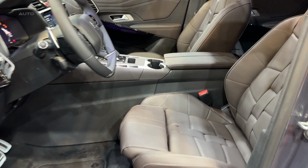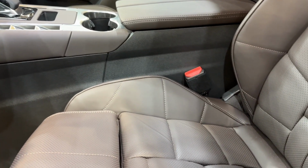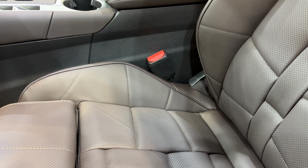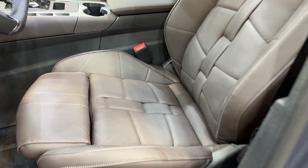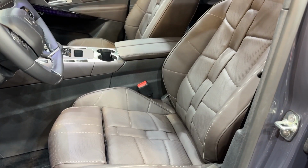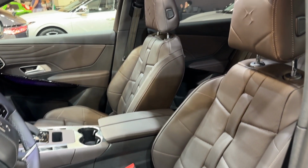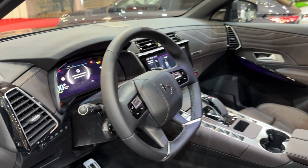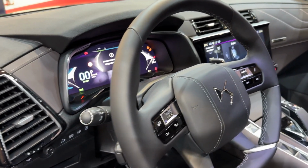The cabin features a mix of materials and diamond patterns that might be too busy for some tastes. The oversized gear lever and touch-sensitive buttons beneath the infotainment screen feel like style winning over substance. However, the build quality impresses, with premium materials adorning most surfaces you'll touch frequently.